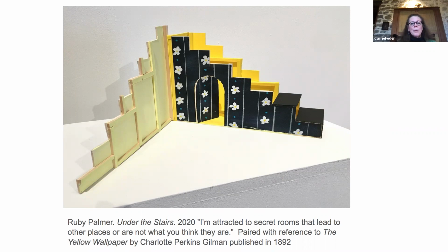It referred to a woman whose husband, who was a doctor, diagnosed her as having temporary feverish depression and a slight hysterical tendency, basically a catch-all phrase for everything women had felt in the late 19th century. But he put her in a room to recuperate, and she begins to imagine that there's a woman trapped in the yellow wallpaper, and then in fact becomes trapped in it herself or wants to go in. It's up to your interpretation. Next, please.